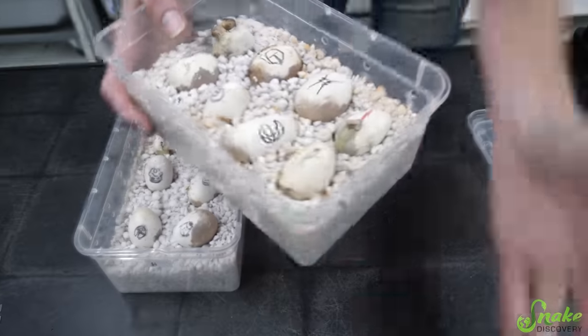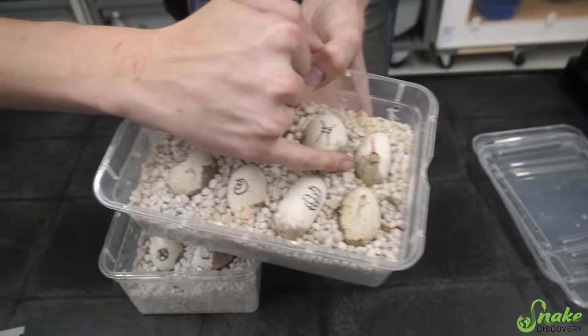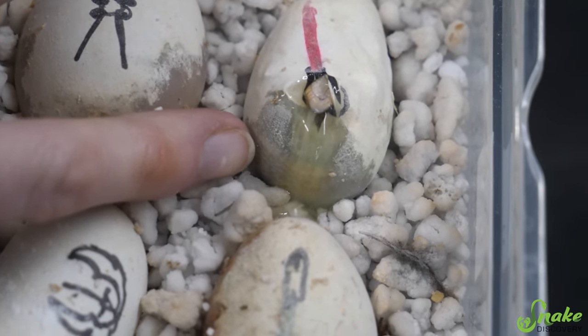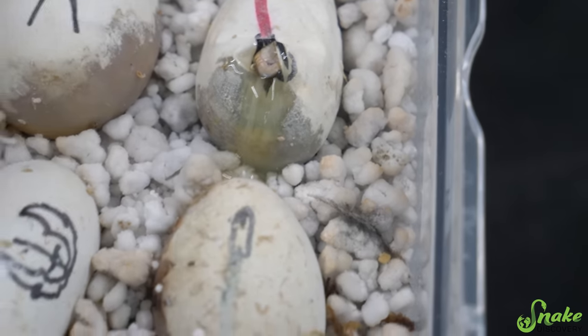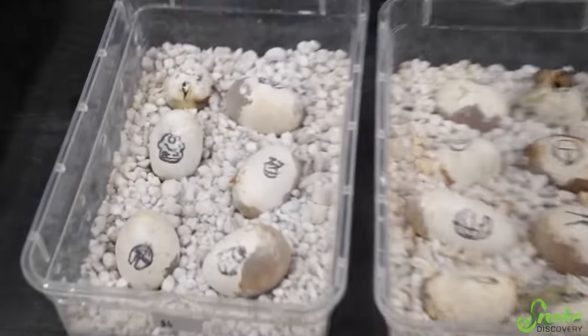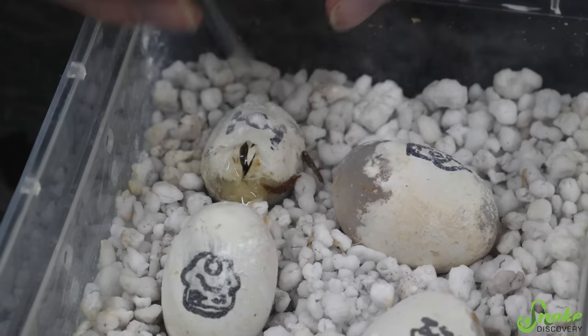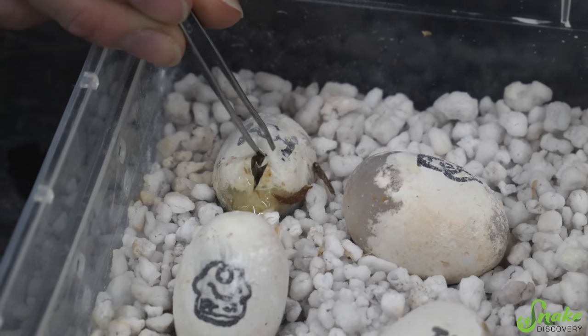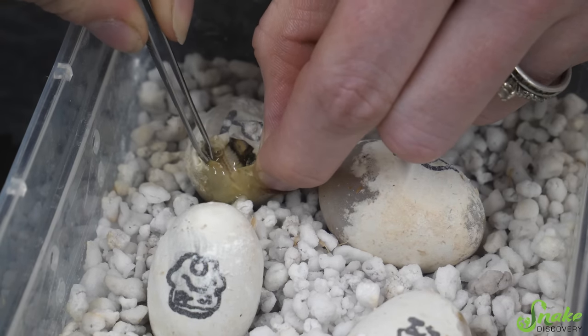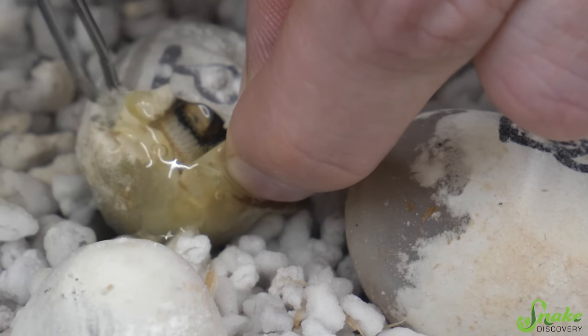This is a normal, but you can tell if you look through the egg in this window, you can see that his belly is all black and he has those white walls alongside the belly. So that is a conda. It's just a normal colored conda. That's what we have here. The other one that pipped, I think, I'm gonna get tweezers. I kinda wanna peek and see what you are color-wise. There we go. I see a lot of browns. So I think that's another wild type or a normal.